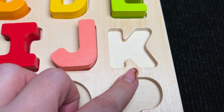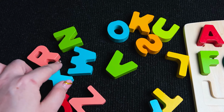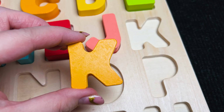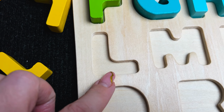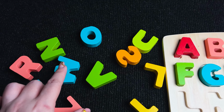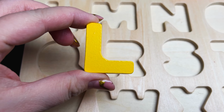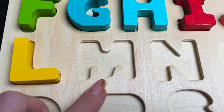Now the letter K. No. No. Oh, here. K. Kangaroo. We put it in place. Now the letter L. Oh, here. Letter L. Lemon. Let's put it in. And now the letter M.